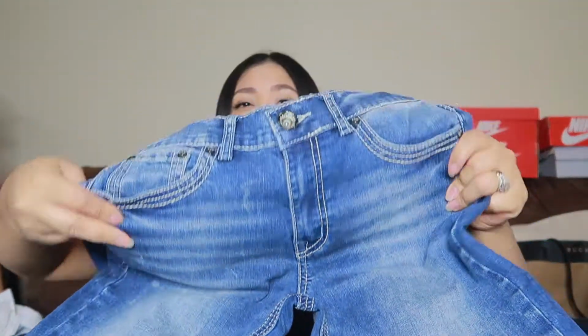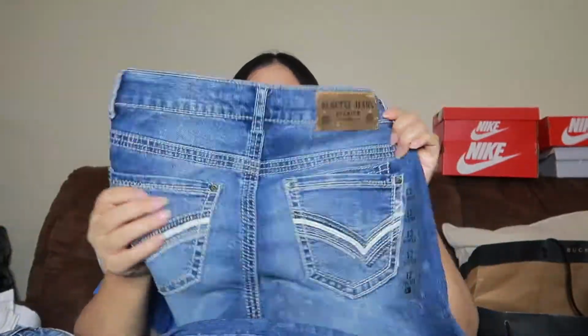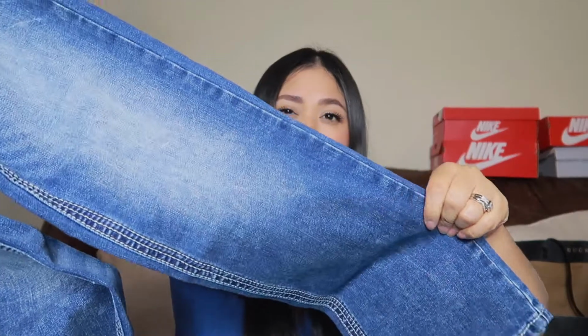Another one's from Buckle, from the brand Request Jeans Premium. I think this is a new brand, I've never seen it. And these look like they have like Clorox things. I don't know if you can tell, but they are super comfortable and stretchy as well.